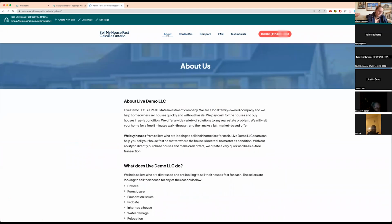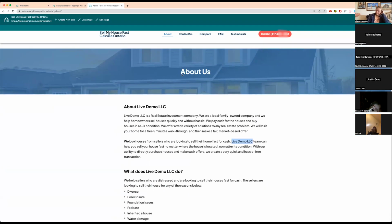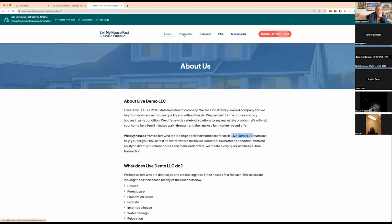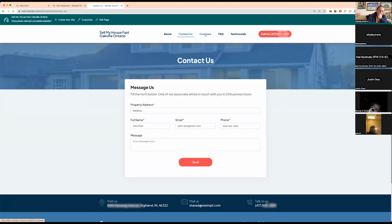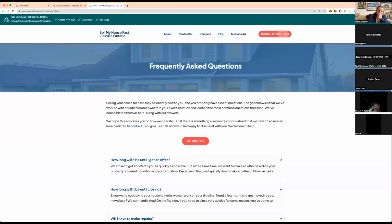This is what the About Us page would look like. Whatever company name you entered, it pulls that company name, fills in the information based on whatever your company name is. So whatever information you add, it updates that. This is what it looks like. And then this is what your contact us page would look like. And this is a page for compare. And this is a page for your FAQs.